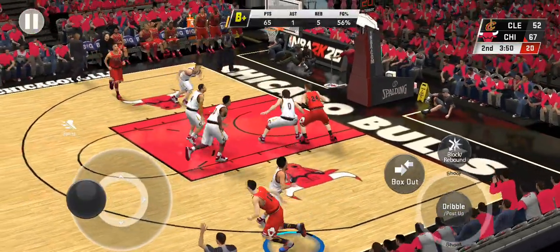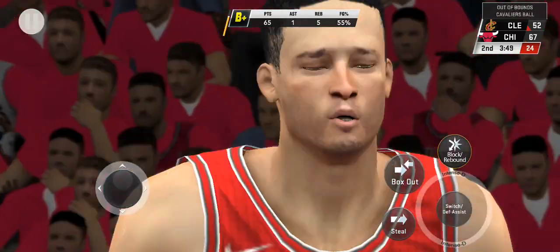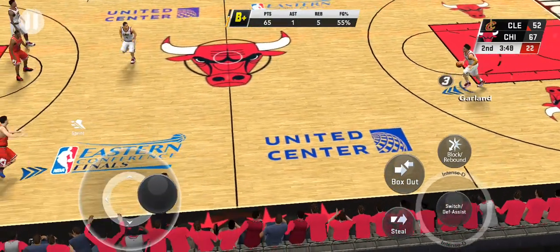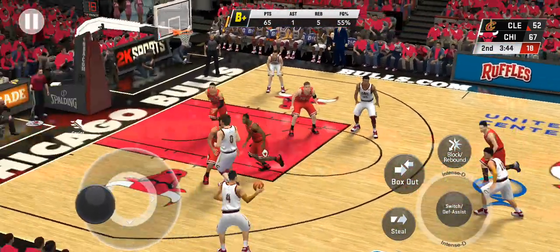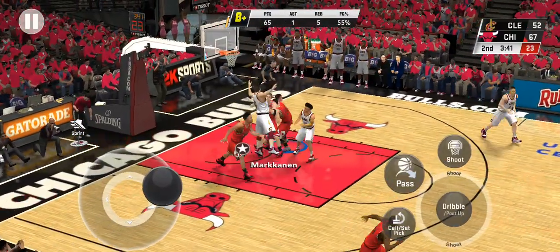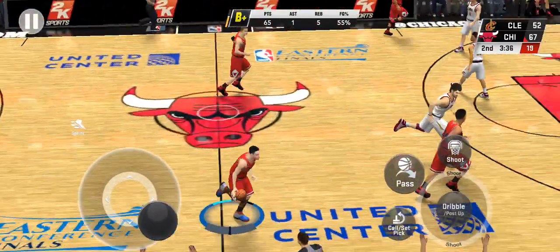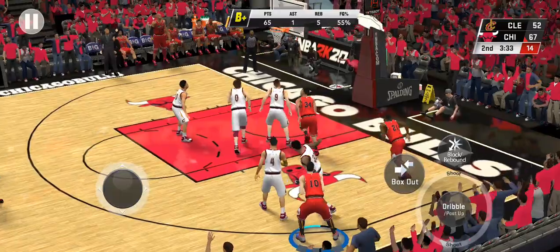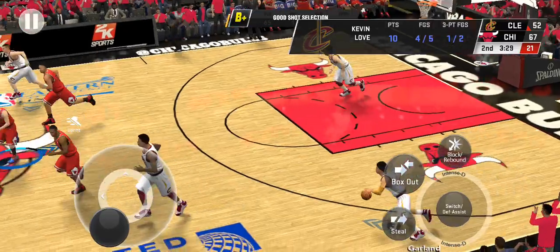For three. Out of bounds, Cleveland takes possession. Pass to Porter. Lets it go with a three. And a hit. The biggest lead of the game was 24 points. Offline with his three. Wallace with it. He's got 10.